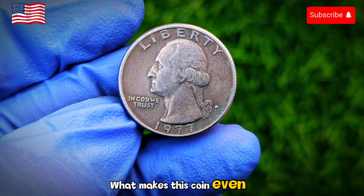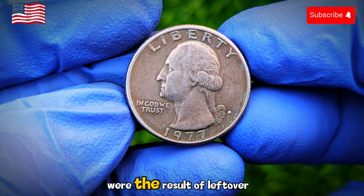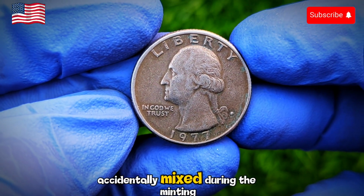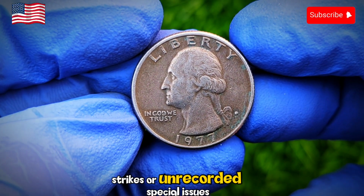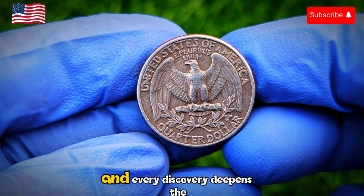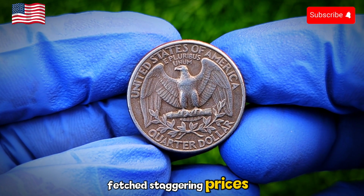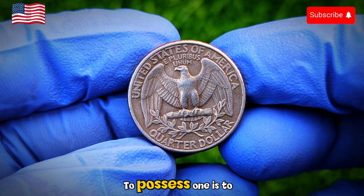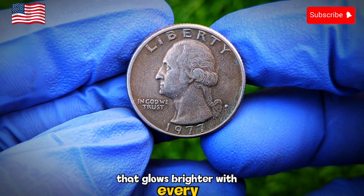What makes this coin even more magical is its mystery. Many experts believe that these silver quarters were the result of leftover planchets from the 1960 silver coin era, accidentally mixed during the minting of copper-nickel coins. Others believe they were test strikes or unrecorded special issues. Whatever the truth, the rarity is unquestionable, and every discovery deepens the legend. The few known examples have fetched staggering prices, with whispers of private deals reaching 7 figures or more. To possess one is to own a piece of numismatic history that glows brighter with every passing year.